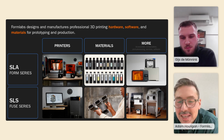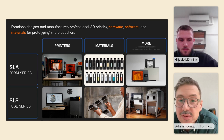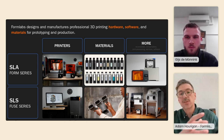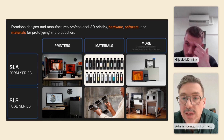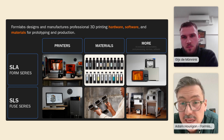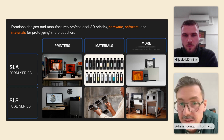Just for anybody that doesn't know in the audience, we are really specialized in two types of technology right now. So we have SLA, that's where we come from. We started with the Form 1, and now we've gone all the way up to the Form 4 and the Form 4L, which you can see here. And we have a ton of SLA materials. Really, we pride ourselves on being a vertically integrated company. What does that mean for us? That also means creating technology and materials that enable that particular vertical to solve problems. So for instance, we have engineering resins, we have medical resins, we have dental resins. Naturally, in the resin world, we need to finish those parts because they are dripping in resin. We need to finish them safely and effectively and get great results. So we've automated our washing solution and our curing solution. And that's our SLA range.